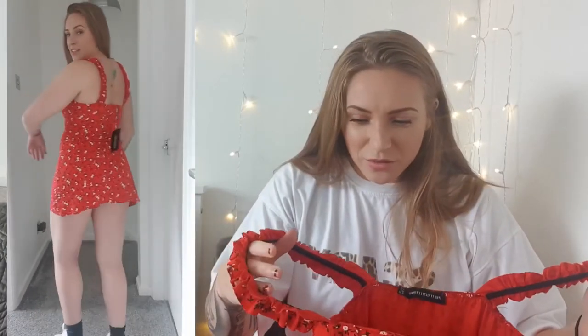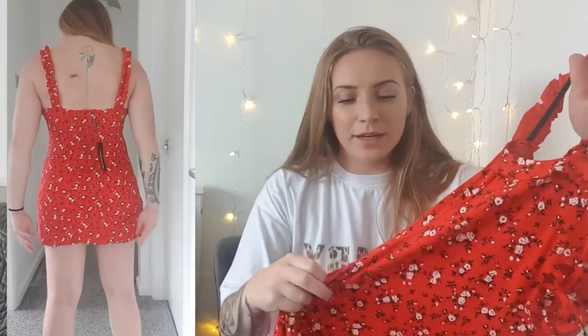Red ditzy floral print frill detail shift dress in a size 10 and £11.70. This is tiny. Not tiny, I mean, there's loads of stretch. I got it on really easy and the top half fit great, but it is very, very short. When I put it on, I thought, oh okay, that feels a bit breezy. And then I turned around, looked in the mirror and was like, whoa, my butt cheeks are right there. This is very, very short. And I'm only 5'4", so I'm not a tall person anyway, but this was a top, basically.